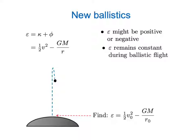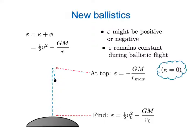Well, the first thing we do is we find the total energy by adding up the kinetic and potential parts at the launch. Neither of these is zero. The kinetic part is positive, the potential part is negative, and depends on what the radius of the planet is. And then we set this energy equal to the total energy at the top. Now at the top, the projectile has come to rest, so its kinetic energy is zero. And so the total energy is just minus GM over the maximum radius, the maximum radial distance from the center of the planet. And that means that the maximum radius is just minus GM over the energy. That's not negative because the energy itself is negative.